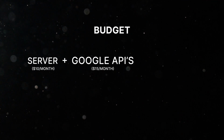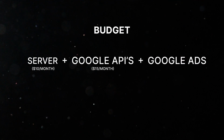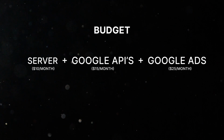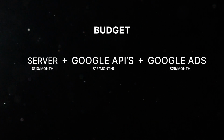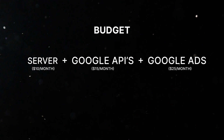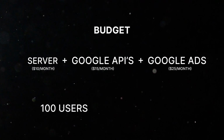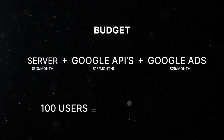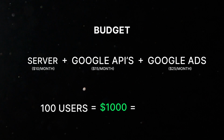After you launch your app, you need to promote it to attract users. You can use Google Ads or any other ad network for this purpose, which will cost you around $20 to $25. It's also important to have an amazing landing page website that looks good and will attract more users. At first, you may have fewer users, but as time goes on, your user count will increase. Let's say you get over 100 users in the first month and that will bring you around $1,000. So your profit amount for the first month would be $950.